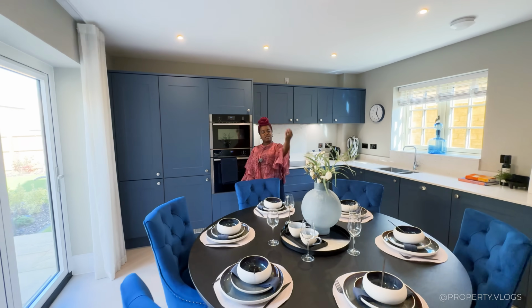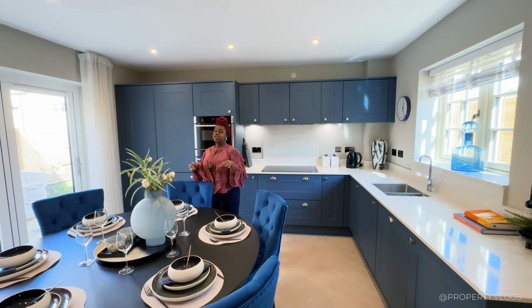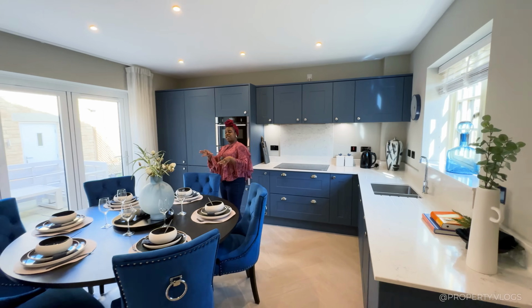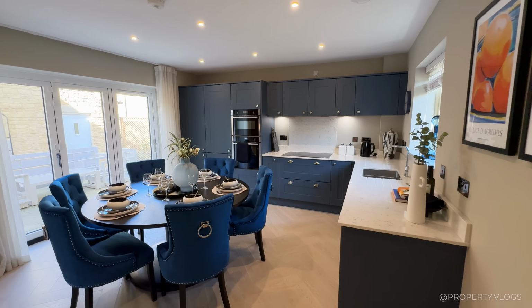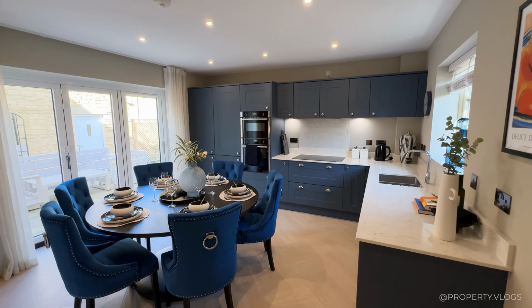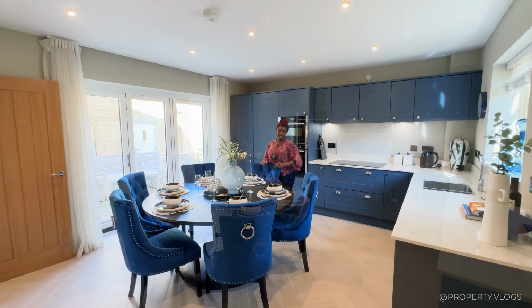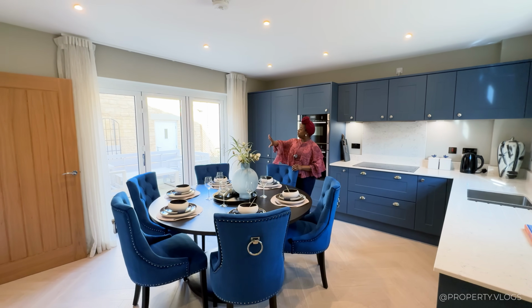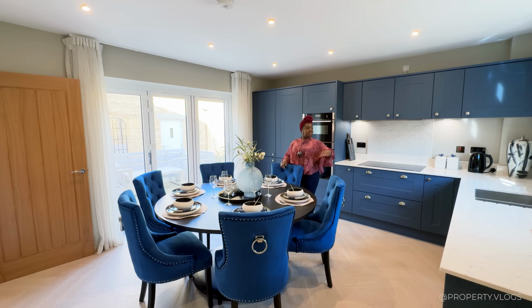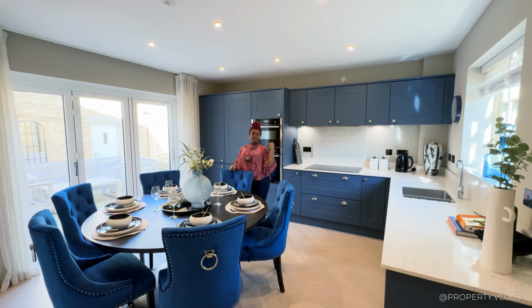Again, they could have done a drop down pendant, but if you want to make the space more versatile, you may not always want to use it as a dining area, or you might want to change the position of the table. You would probably keep it as they've done with the spotlights, because they make it more versatile. You can change the layout a lot easier. So we can see here we've got a dual aspect room, views of the patio there, and then a view of your side access to your rear garden.